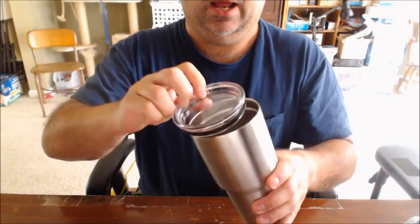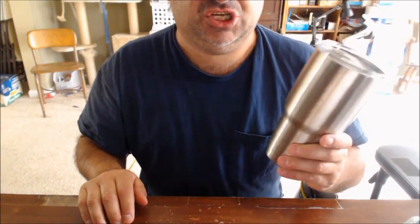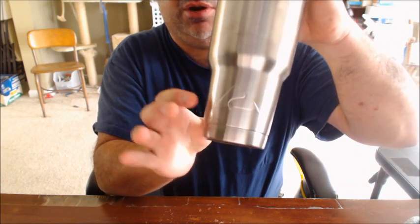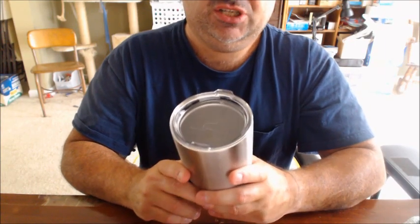It does have a vent hole. And the coolest part is all the Yeti caps fit these Ozark Ridges. So apparently the Chinese are playing it fast and loose, and they're cranking these things out and putting the Ozark Ridge stamp on there as opposed to the Yeti stamp or Sasquatch stamp. Let's just not impose on their trademark. They're not putting the Sasquatch stamp on there.